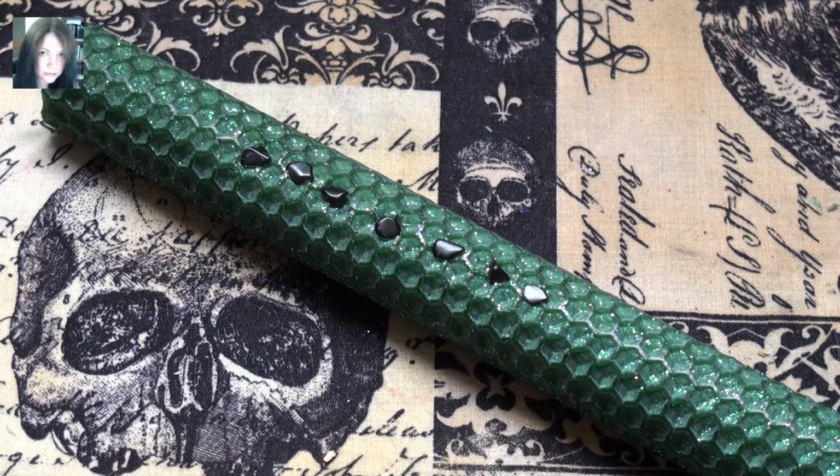Taliesin is considered to be a druid, and another name for the druids is snakes. If you didn't know this, the driving of the snakes out of Ireland is actually a reference to the driving out of the druids of Ireland. So it gives it a little bit of a transformational, snake-like energy, bringing in that element of druidic nature, and it had to be a deep green for Merlin.